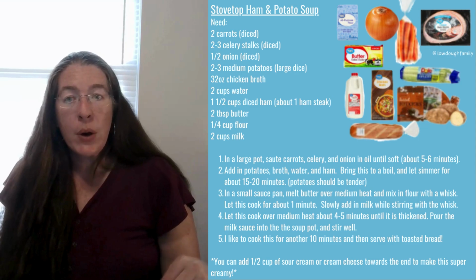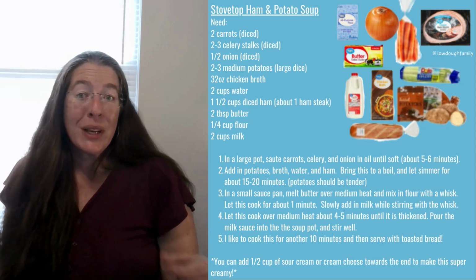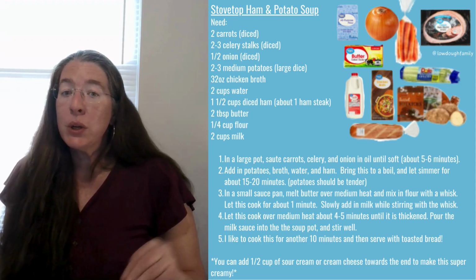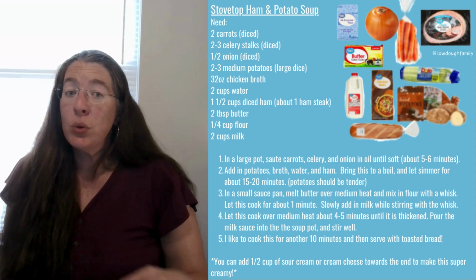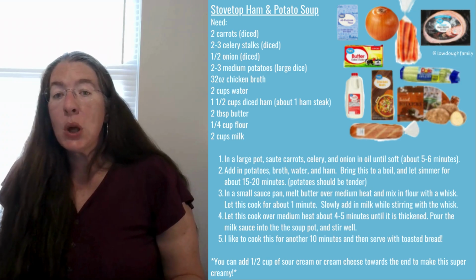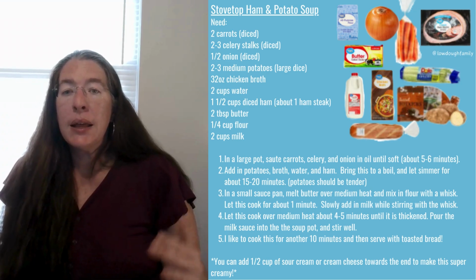We're going to sprinkle the flour. I like to use a whisk and just whisk it up. And then you're just going to let it cook for a minute or two because in this case, we're not going to make a roux that's real dark. We want it to be kind of more of a blonde roux. And then we're slowly going to add our milk in and let it simmer.